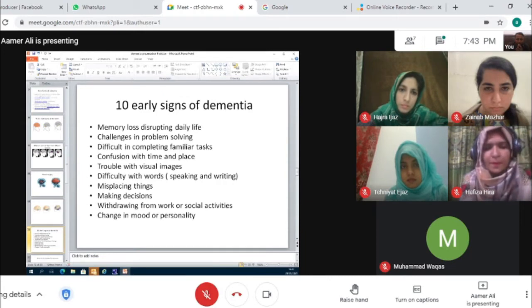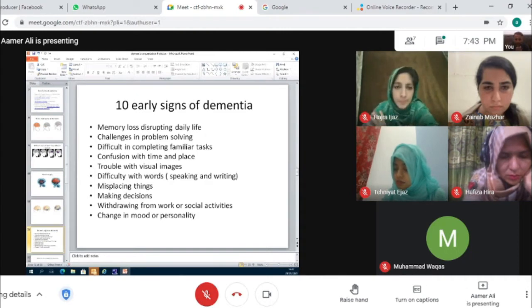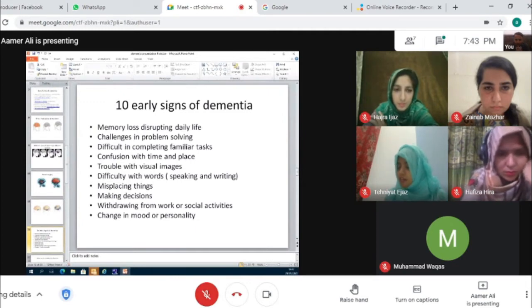And you are aware. This earliest part is most taxing for the person who is suffering from it, because they know that they can do this, but they are unable to do these things. They were able to do these things before, but now they are not able to do it. So this is the earlier part of dementia.